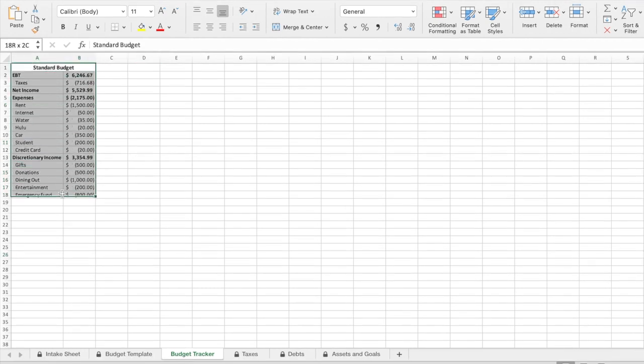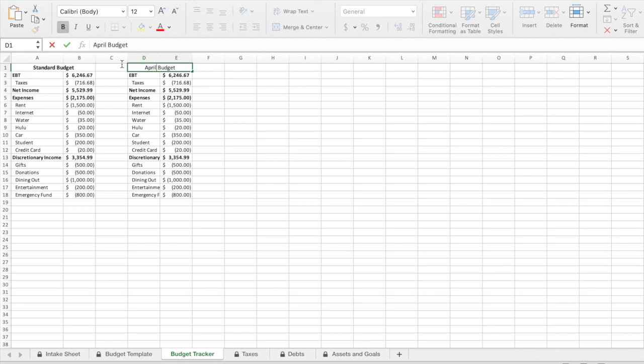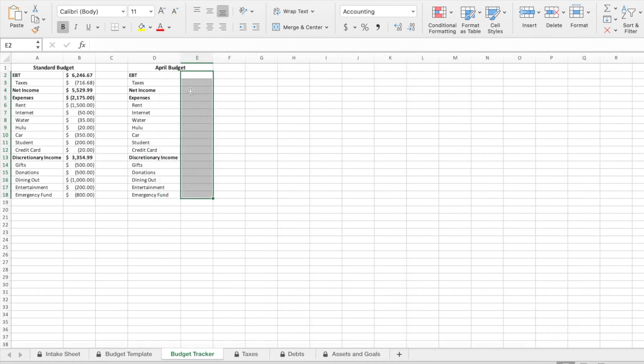Now, you're going to copy and paste the standard budget right next to your standard budget. And each month you are going to title the top of it whatever month you're in. So we are about to enter into April, so I am going to put April at the top here. I'm going to delete all of the numbers underneath.